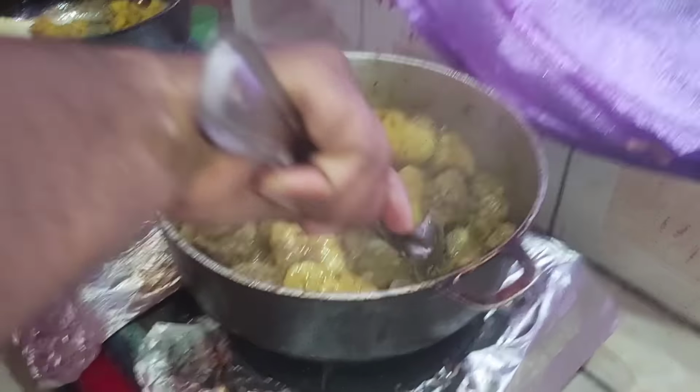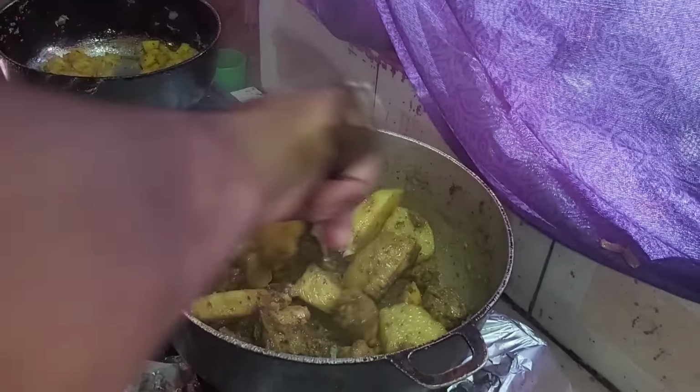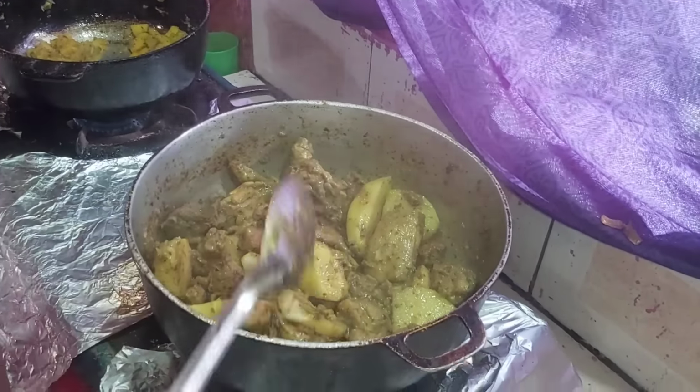Right, so start looking at it. It means everything fry up in there, stick to the bottom of the pot. So now we go add a little water. Yeah, a little bit, just a touchy in the pot.